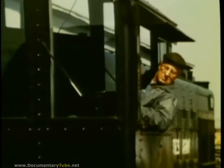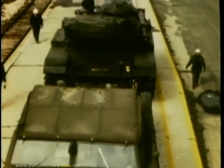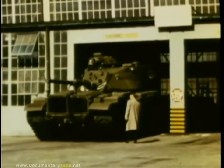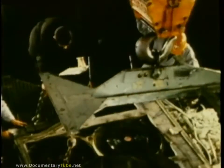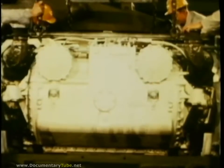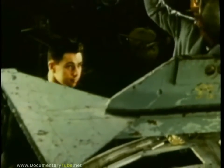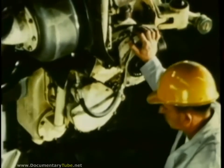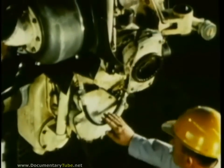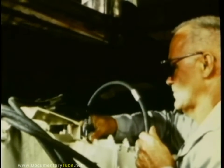But probably the toughest tests at Aberdeen are reserved for tanks. Planning begins months in advance, and when the tank arrives fresh from the factory, the first step is a thorough examination. This initial inspection enables the Aberdeen engineer to know the vehicle's condition before testing starts, so he can have a set of standards to measure the result against. It's also necessary to make sure all the tank's systems are adjusted for optimum performance.